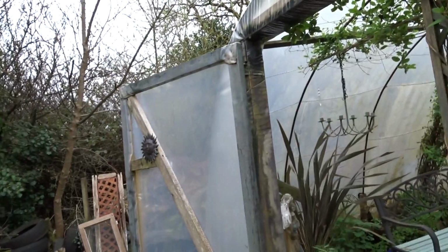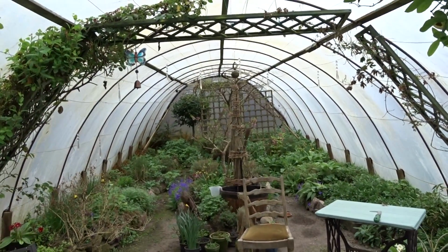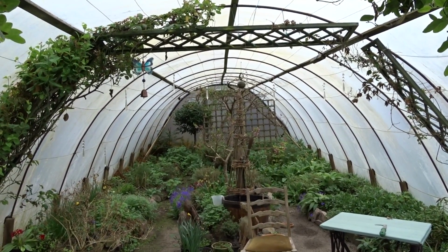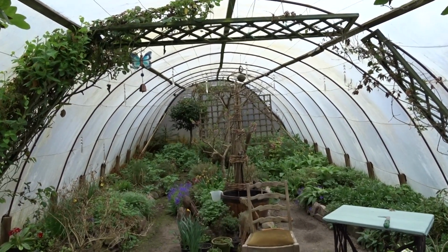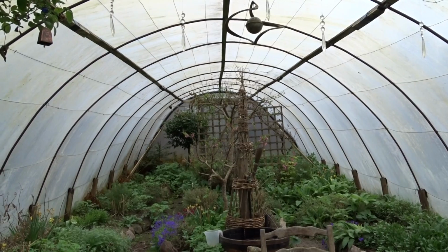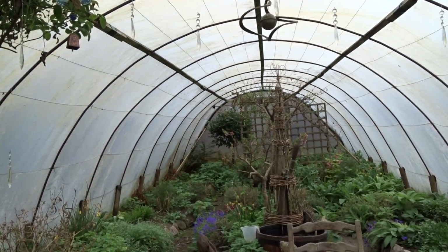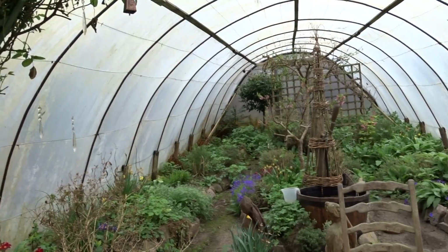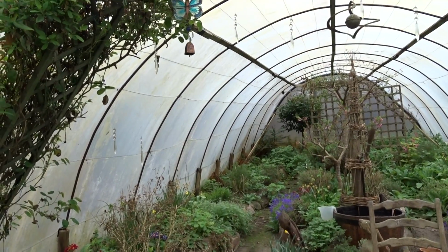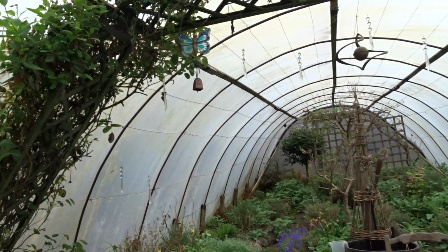I used the tunnel for various things over the years. So it's gone through a whole series of incarnations. In the early days, it was here as a place to sow seeds and grow seeds. It was a potting shed. It was everything, because there were no other buildings at Bealtaine other than the cottage itself. There were no outbuildings, no sheds, no barns, nothing like that. So the tunnel was used for all kinds of stuff, you know, for storage, for growing. Heaps and heaps of vegetables were grown in here.